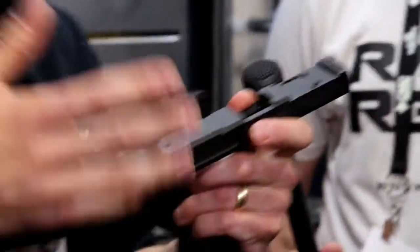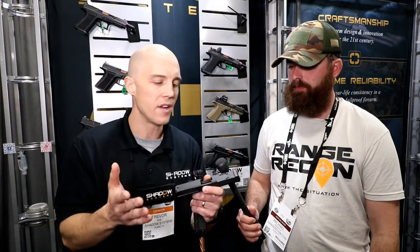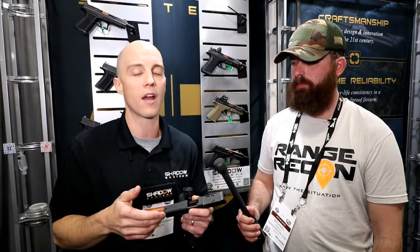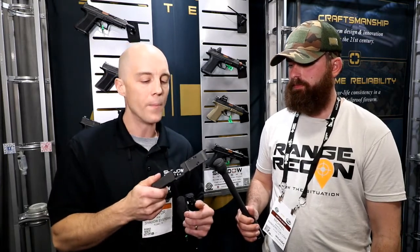So we've eliminated some of those weak systems. We've eliminated the need for an adapter plate. We've got a direct connect, and we're fitting the Leupold Delta Point Pro, the Holosuns, the RMRs, the Vortex Viper, the Shield RMS. There's others that we're still testing and figuring out what all it fits. But it is, I think, a pretty big innovation, and it's one of the biggest features that we're bringing in the MR920 pistol.